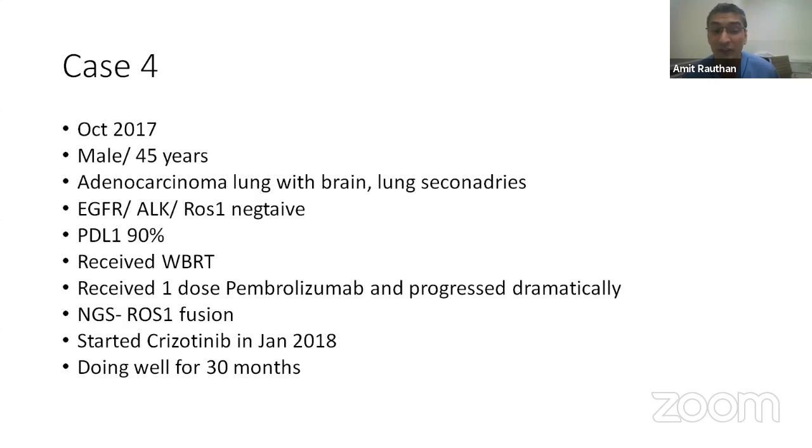This patient was started on crizotinib in Jan 2018, dramatic improvement, and 30 months he's doing very well. It is just that 2 months back he has progressed with increasing brain mets, has been shifted to lorlatinib now, and is doing pretty reasonably well. So what we learned, even if EGFR, ALK, ROS1 is negative, you may have sometimes missed a driver, so please send an NGS, look for it before you offer them pembrolizumab, especially single agent. If you wish to offer them pembro, do it in combination with chemo. This is what we've learned.